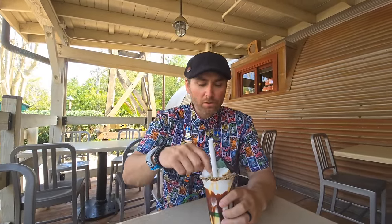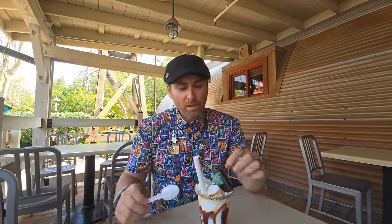S'moresaurus shake. Chocolate and caramel, vanilla shake, roasted marshmallows in there. And then you get this dino s'more. Look at this.